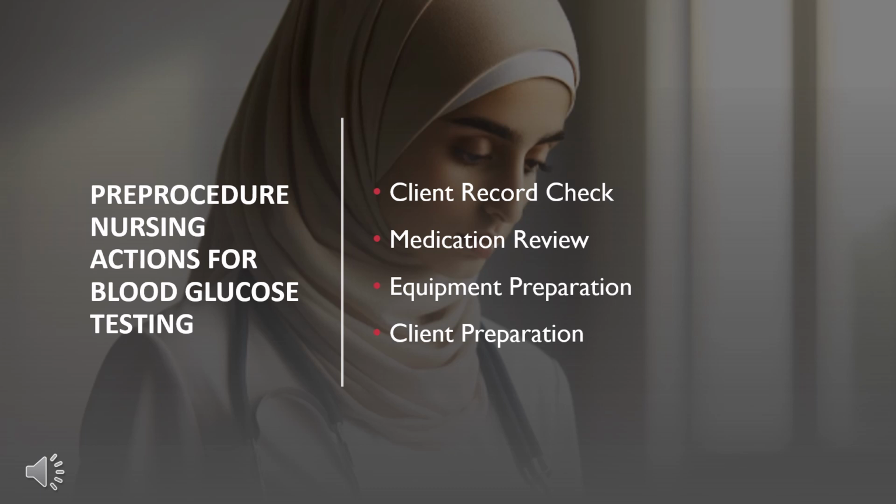We do need to explain how the lancet will be used and how the meter works. We need to check the site we intend to use for skin integrity and circulation. Avoid using areas that have bruising, lesions, or poor circulation, as these can affect the accuracy of the reading or cause discomfort. So remember, proper preparation before conducting a blood glucose test is essential.